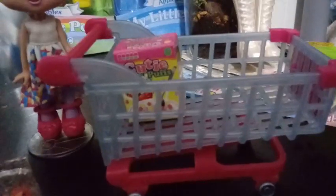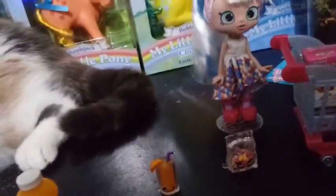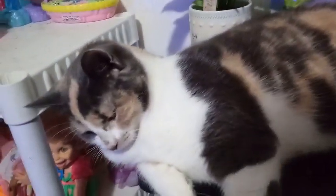Because you're getting the Shoppie with a stand, you're getting this cool cart to put your new Shopkins in, that you're going to actually see me unbox coming up in the next couple videos, and our two exclusives.